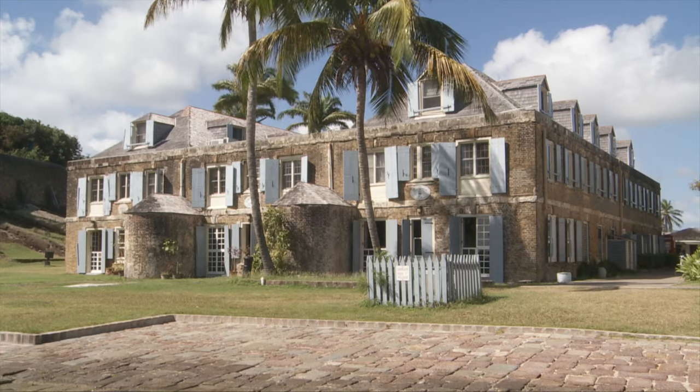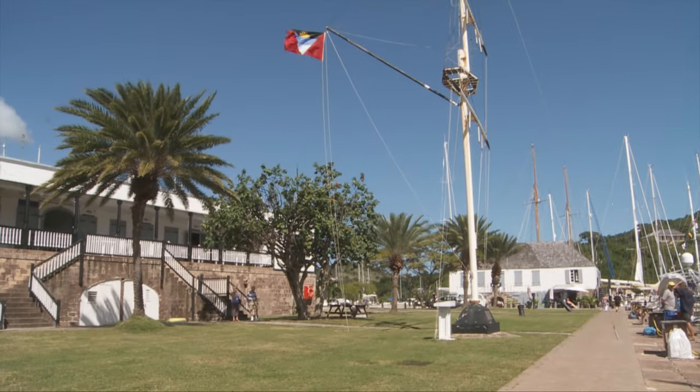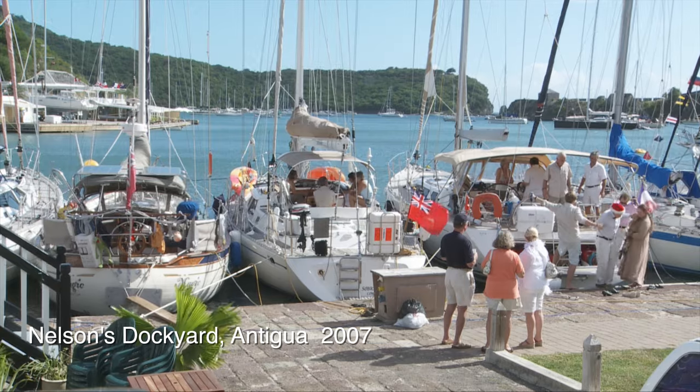Yeah, I think it's one of our most memorable because it's in Nelson's Dockyard in English Harbor. It's so historic to be in those dockyards, and it's not just sailors. Locals come down, expats that spend their winters there. So it's such a great community and a really fun party. Antigua has one of the best Christmas parties with visitors from around the world.